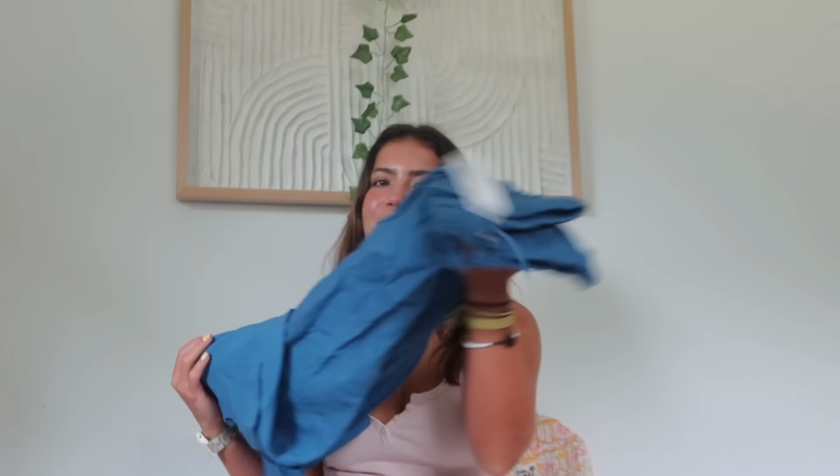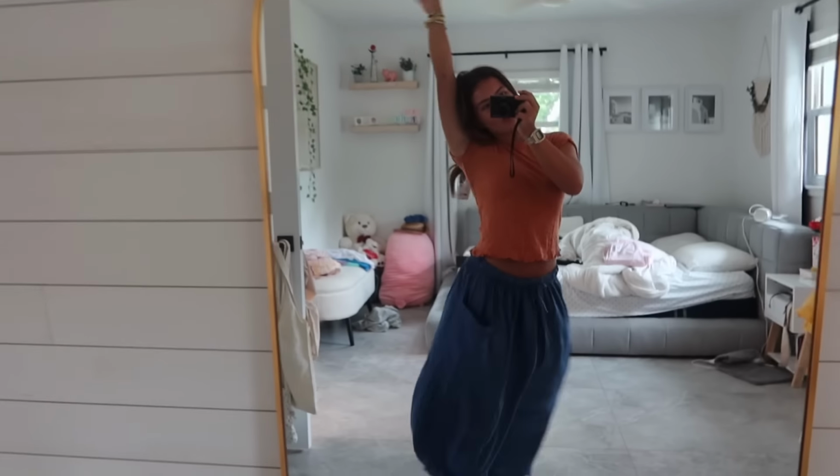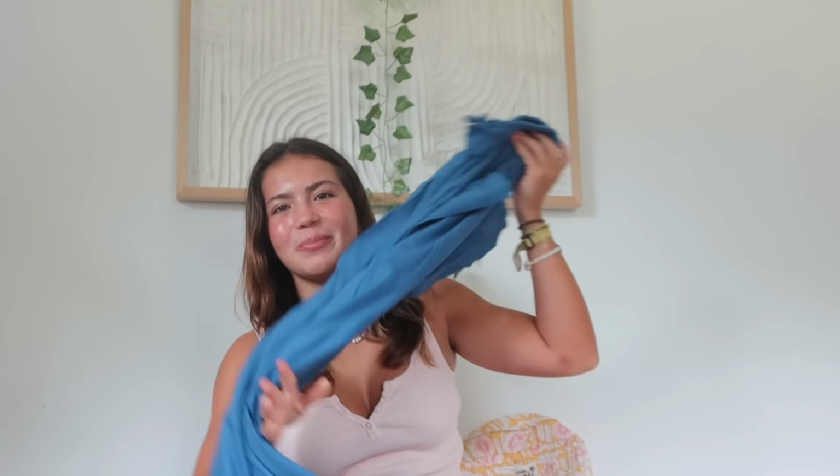Next up, we have a pair of Free People pants. Actually, I had these same pants in beige, and they got a hole in the butt when we were in Aruba. So I asked for another pair. These are in a blue color because I want to really make my wardrobe colorful this year. I went full colorful with all the things I asked for. So blue, wide, flowy pants. I'm so excited to style them. They're so comfortable, like the most comfortable pants I've ever owned.